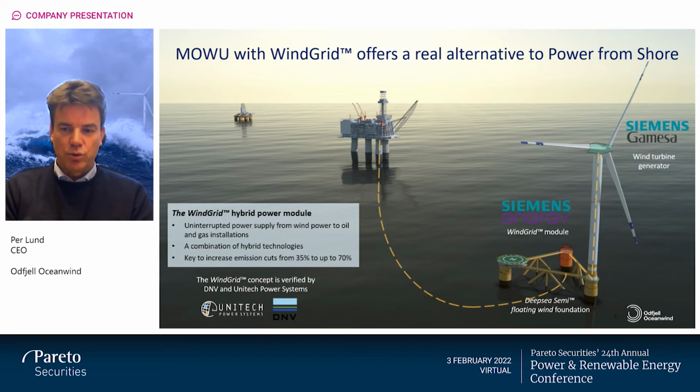Our deep-sea semi-moored, semi-submersible floating wind foundation can take up to a 15 megawatt wind turbine generator. A turbine from Siemens Gamesa is connected to the oil and gas installation via a subsea cable. But in our solution for electrifying oil and gas installations, we have also taken everything we have learned from reducing emissions from Odfjell Drilling's mobile offshore drilling units and plugged it into our mobile offshore wind units. The hybrid technologies that have been running for a while on the Deep Sea Atlantic drilling rig have been packaged in a new way, which we have called the wind grid.